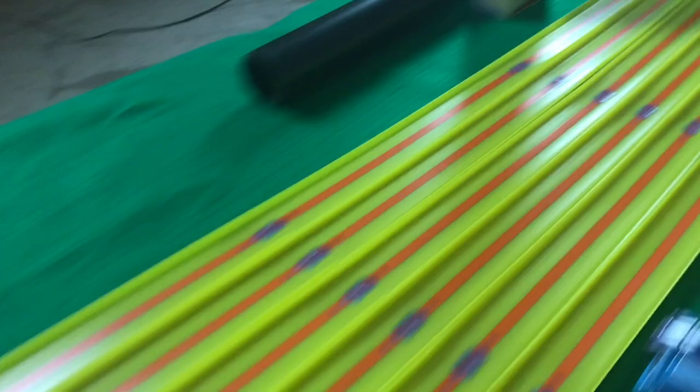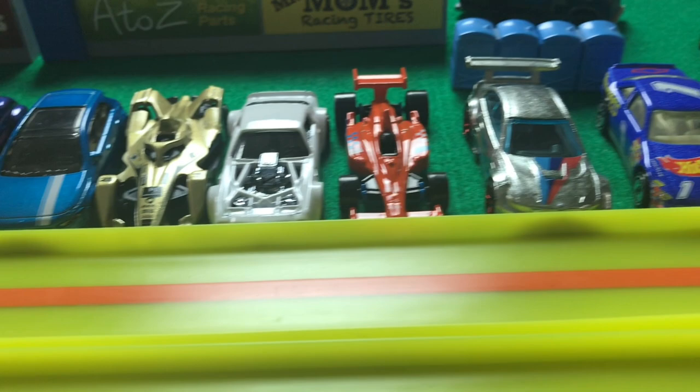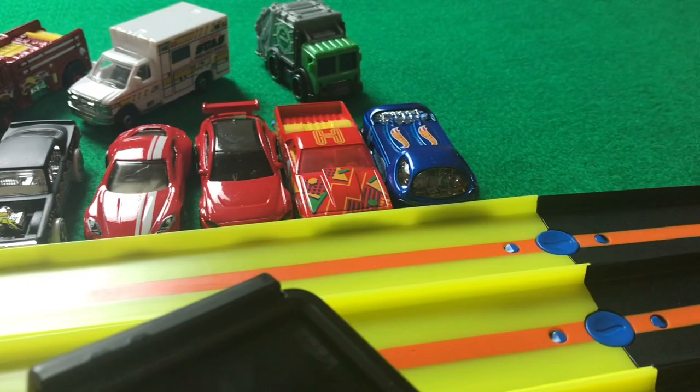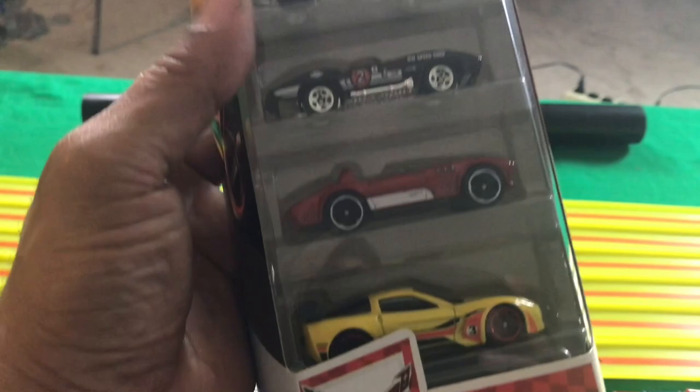And these, of course, are the winners. These will be added to that other bag of winners. And we will have a race off very soon. I mean, very soon, next month for sure. We'll race and see which one of these guys is the winners. Because you know what? The only carded cars I have left now is this, and that's the Corvette 5-pack. Yep. So we'll race those the next time and find out who our winners are.